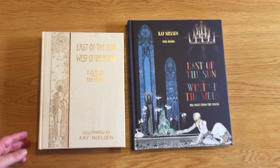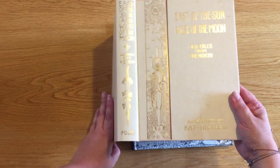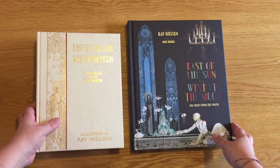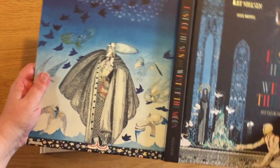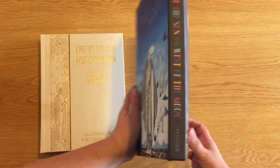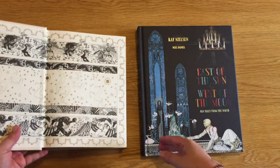Similar to the original book, Folio has an elegant cover featuring gilt cover and spine designs on cream vegetable parchment boards with silk headbands. The Taschen is much more bright and colourful and is brightly illustrated on both front and back boards. Both feature the same stunning ink papers on the front and the back.